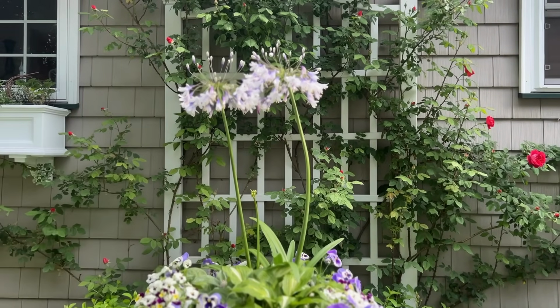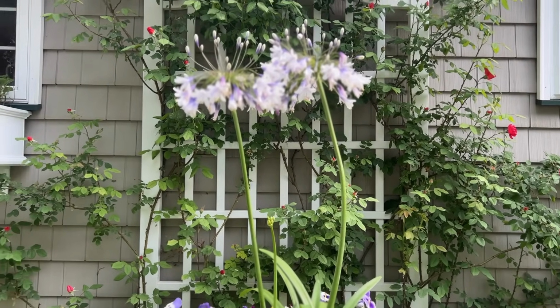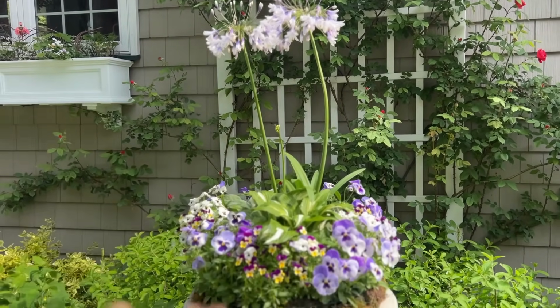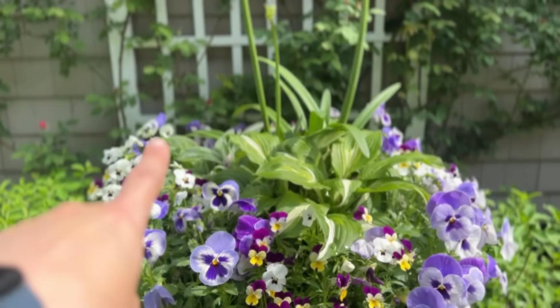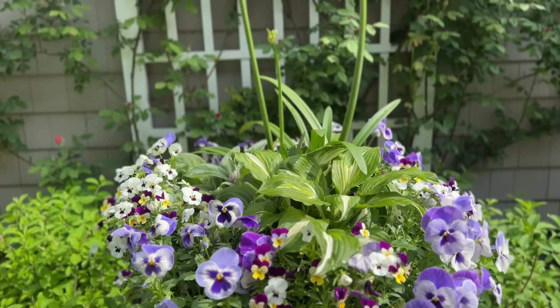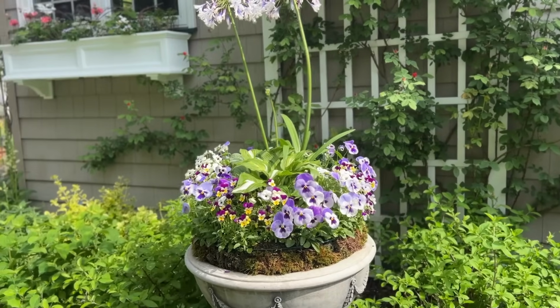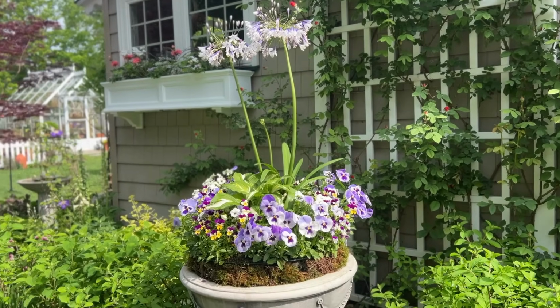I put that Indigo Frost Agapanthus. You can see a new little bloom shooting up right there. It looks so wonderful, the color complement. And then I took a hosta. This is one of my own hostas. I didn't borrow this one. A hosta and another one of those lamb's ears, and just kind of filled it in and around to cover up so you wouldn't see a hole there from where I planted the Agapanthus in the wreath form.